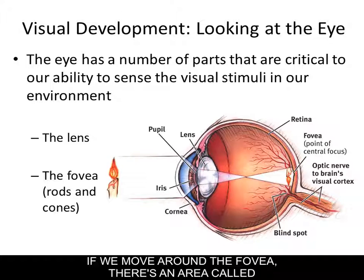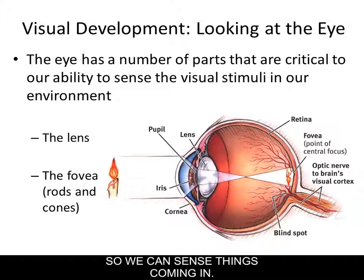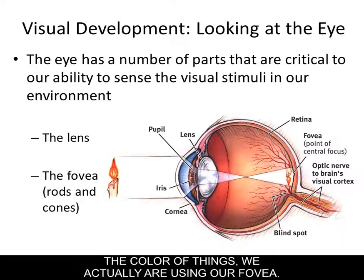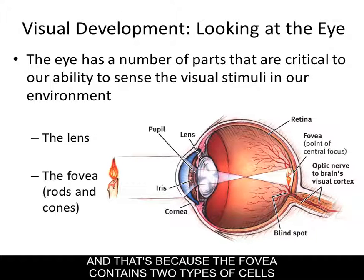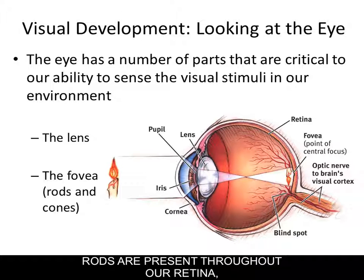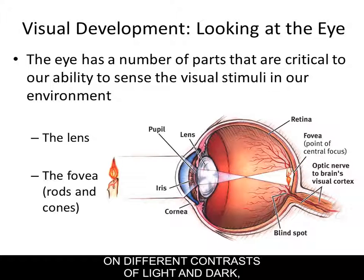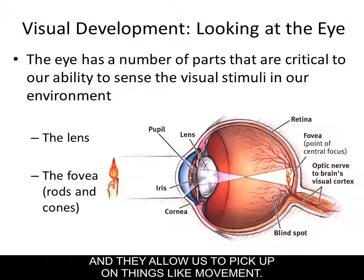If we move around the fovea, there's an area called the retina, which is in the kind of the periphery of the fovea where we can still pick up on light, so we can sense things coming in. But when we pick up on a lot of detail, in particular when we pick up on color, the color of things, we actually are using our fovea. And that's because the fovea contains 2 types of cells called rods and cones. Rods are present throughout our retina. They're all over the place, and they allow us to pick up on different contrasts of light and dark, and they allow us to pick up on things like movement.